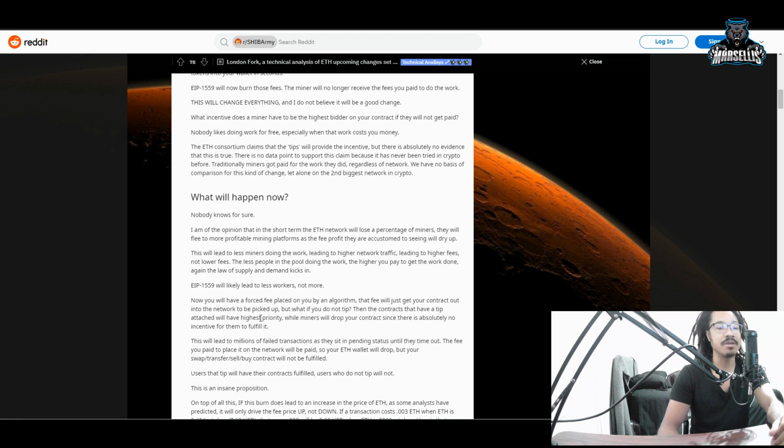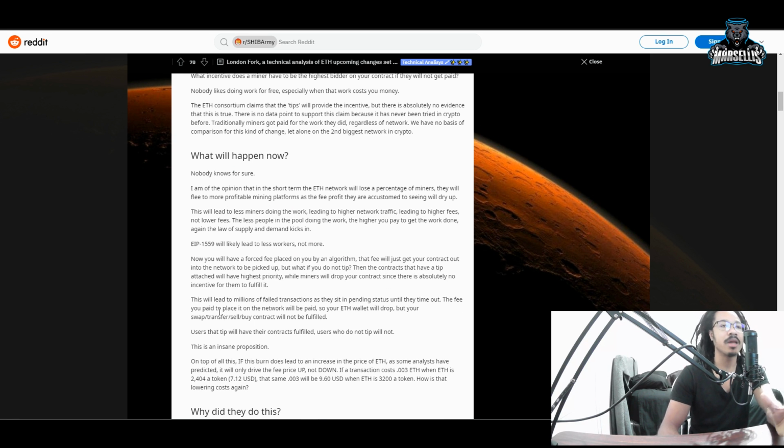So this is going to mean for Shiba Inu, the Shiba Inu fees are going to start getting higher and higher. So this will also probably drive the prices down of the ERC-20 tokens. So this is definitely bad, but it's good and bad in a way. But anyways, now you will have a forced fee placed on you by an algorithm. That fee will just get your contract out into the network to be picked up.